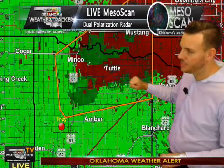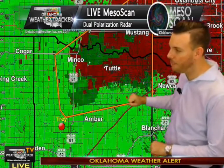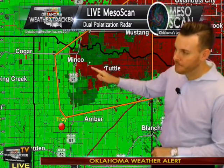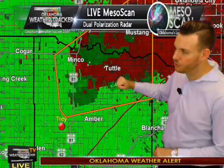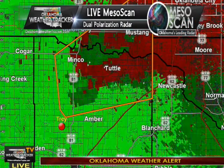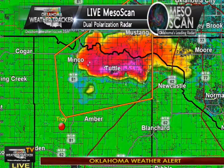So we're looking at live velocities here, and we're getting a little bit of spin now on the back end of this. This is mid-level spin. This is nowhere near tornadic. There's no tornado genesis. There's nothing like that happening at all at this minute in time. But just like in northern Oklahoma, I think this is starting to take on a little bit more of a supercell structure. I think we're getting a little bit of spin here on the back end, and what might be trying to develop into a bit of a hook on the back end of this.